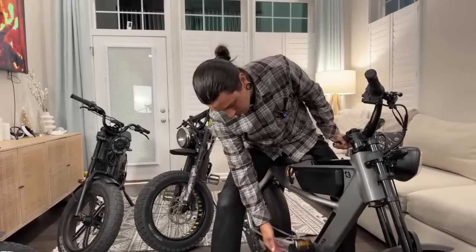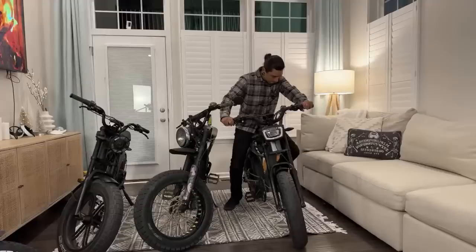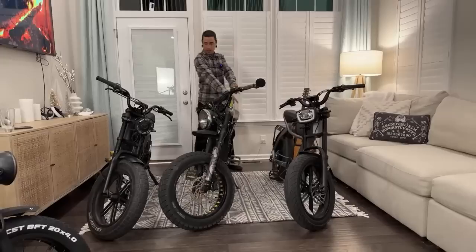If you watch my video, you can see me pedaling this bike at very high speeds and actually still feeling resistance and feeling like I'm helping it out. Any questions, guys? And again, super long crank arms on the C3STROM and very short crank arms on both of these, the Super73 and the Rev1. Not meant for pedaling.